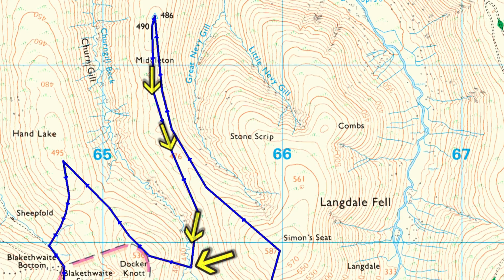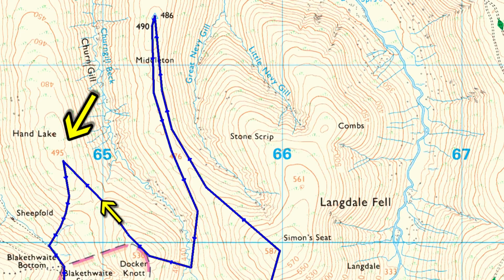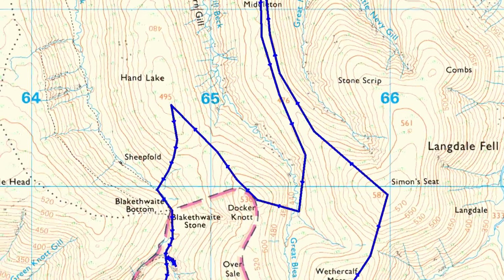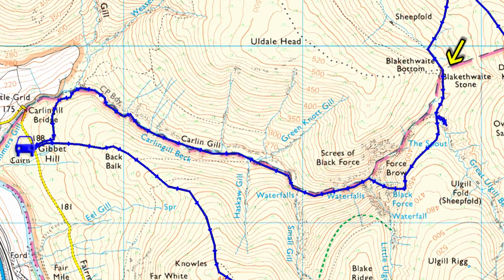We then retrace our steps before a short drop to Great Blee Gill before a steep ascent to Docker Knott, followed by a short ridge walk to the fell top of Hand Lake. Descending south, we make our way to a small valley area known as Blakethwaite Stone, and then we pick up a path that takes us to a waterfall for a quick break on the Great Howgill Beck.